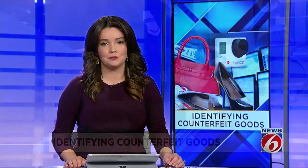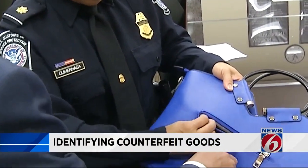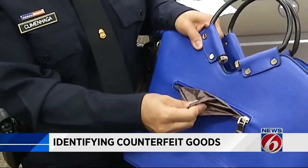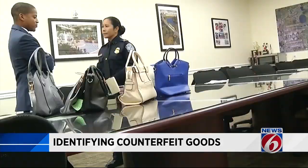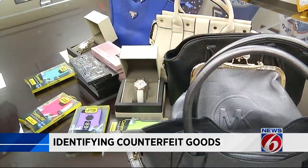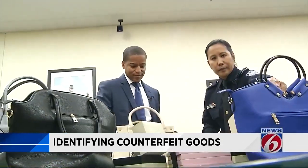The holidays are over and you probably got a lot of great gifts, but how do you know if everything is real? Investigator Lewis Bolden teamed up with U.S. Customs officers who say beware of deals that may be too good to be true. Cheap plastic zippers, lining that crunches, leather that creases like this. U.S. Customs and Border Protection Officer Jennifer Kleiman-Haga regularly has to keep stuff like this from being sold.